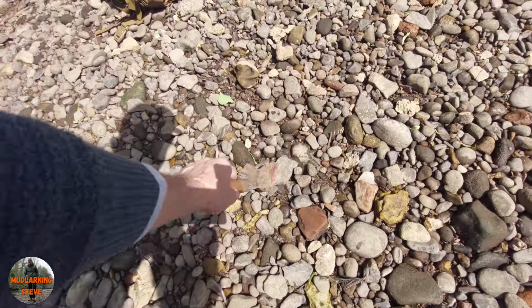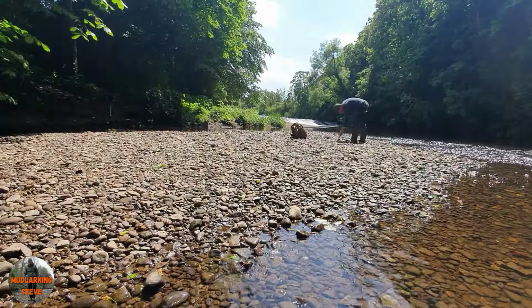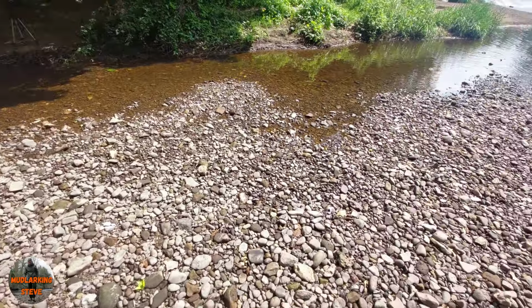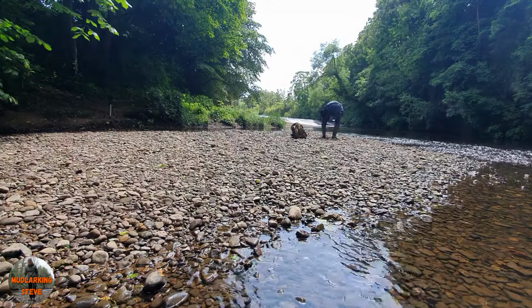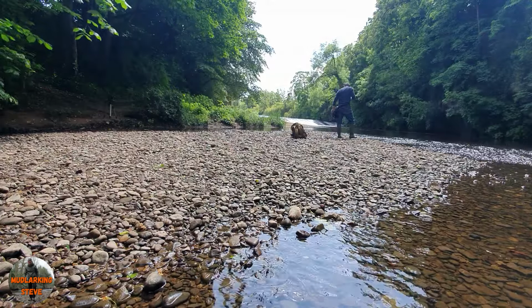Ridgeware, old bricky bits. Brick tiles, all sorts. I'm sure I've got the cameras going. I hope they're recording anyway. Chunky. Right, I'm going to turn the camera off now until we find something pretty cool.